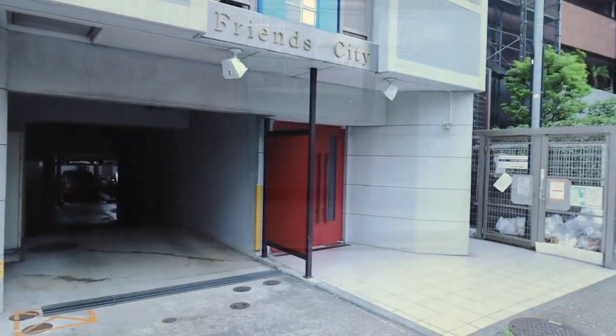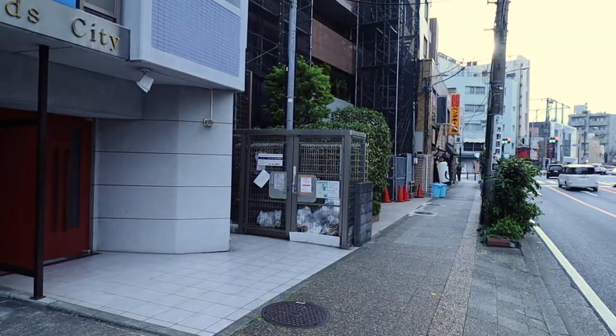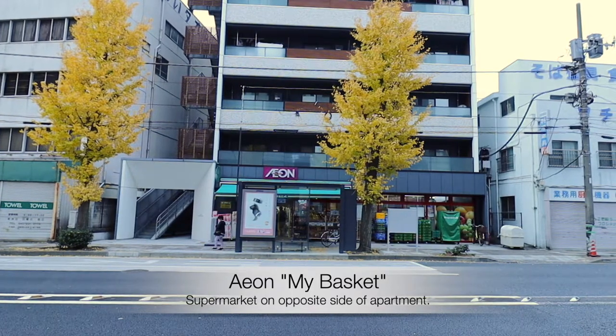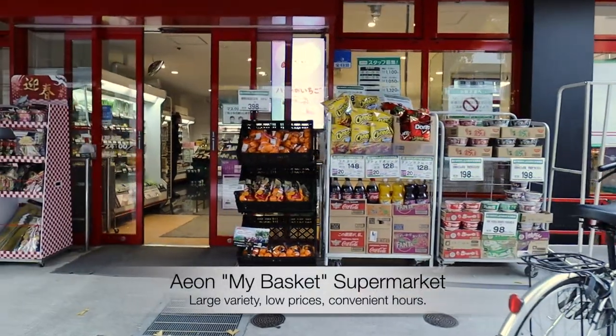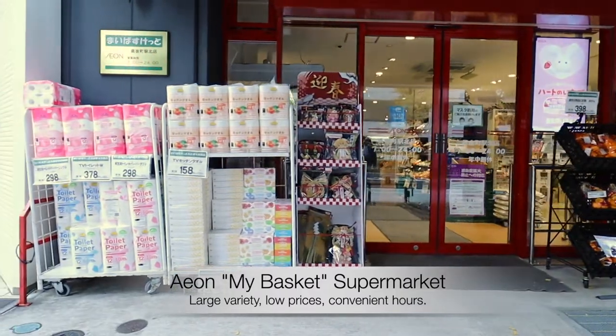You step out of the apartment and go down this street here. The Koganecho train station on the Keikyu Line is right around the corner. On the other side of the bus stop there is the Aeon My Basket supermarket. This store in particular stays open until midnight each day of the week.